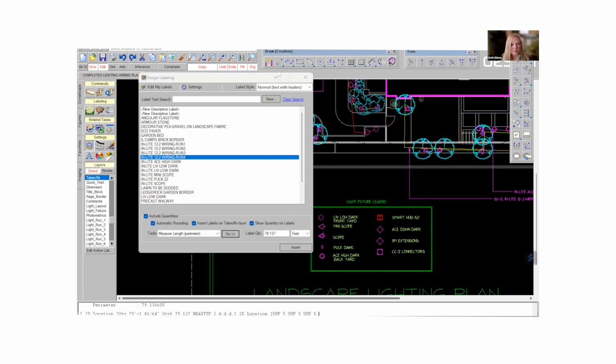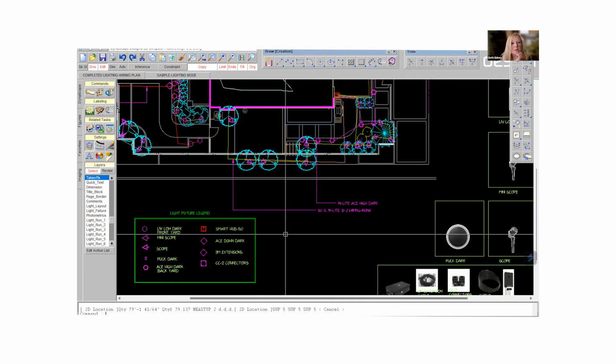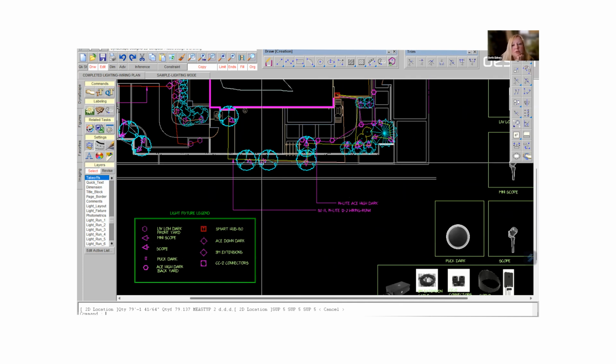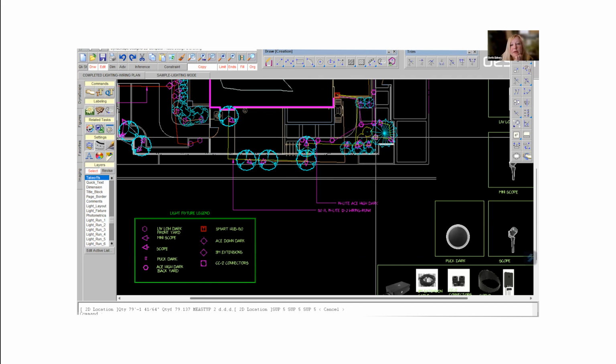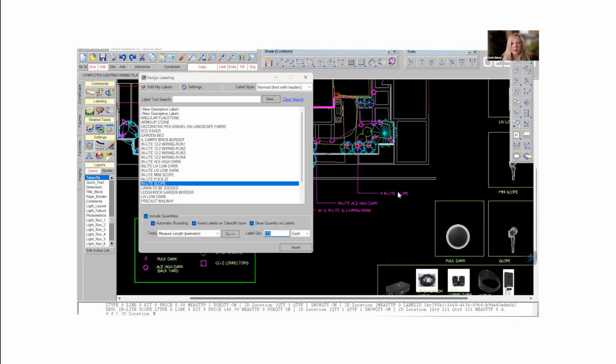and again I would put that number of fixtures on there. Let me just get out of this. So 1, 2, 3, 4, 5, 6, 7, 8, 9, 10, 11. And I can label that like that. And let's label the garage ones.